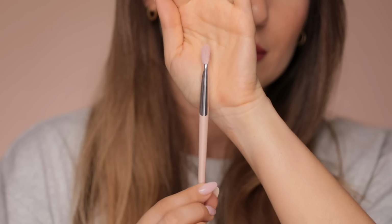Let's move on with eye brushes. I love this Fenty 230 brush. It's a blending brush, but I find this to be especially good for cream eyeshadow. So whenever I have a cream eyeshadow, I always go towards this brush.